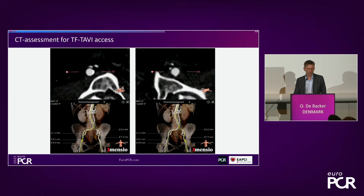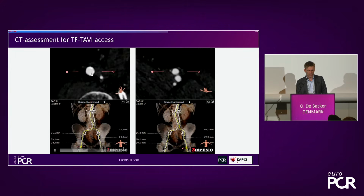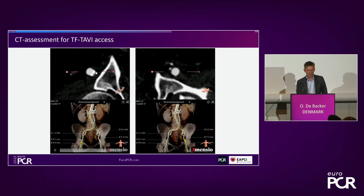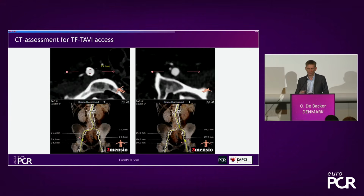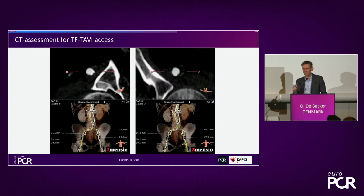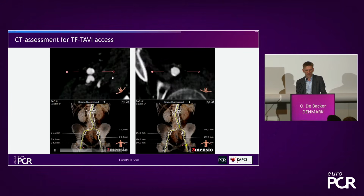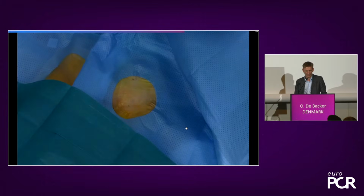So here's a video, for example, at the puncture site on both sides. Again, at the puncture site there is some anterior calcium. So I like to scroll a little bit up and down to the part where I think my puncture will be. And if there is some anterior calcium, as in this particular case, I try to avoid this. And I think in this particular case, I definitely went for the right side, for the left leg.